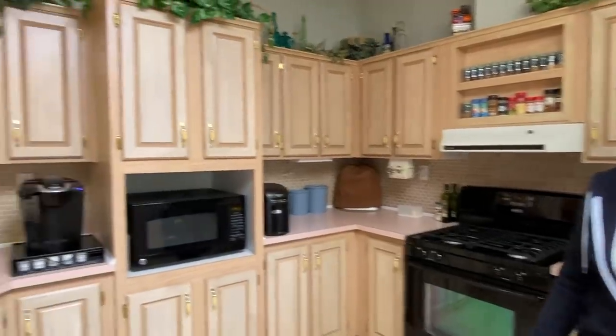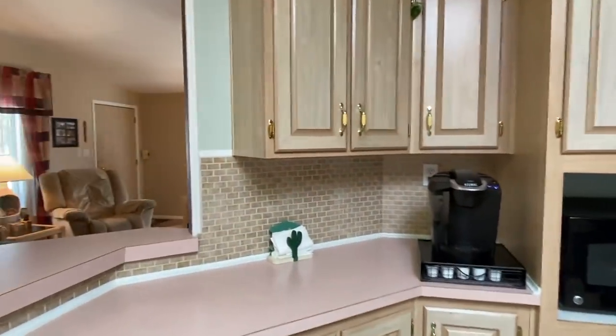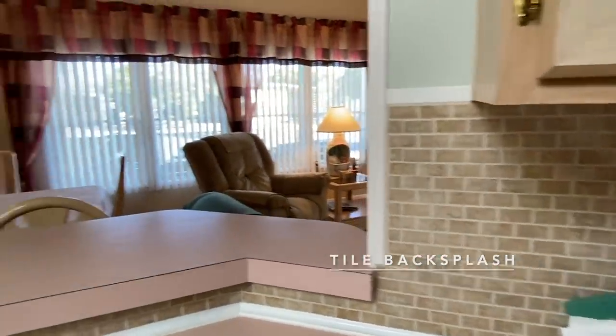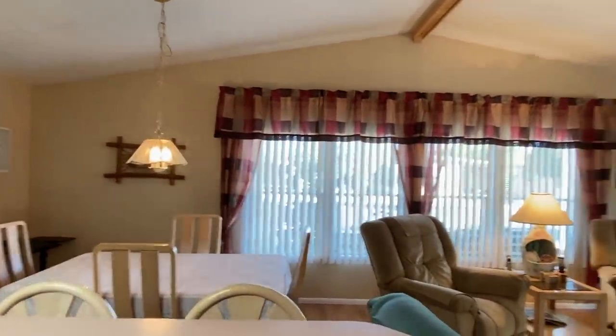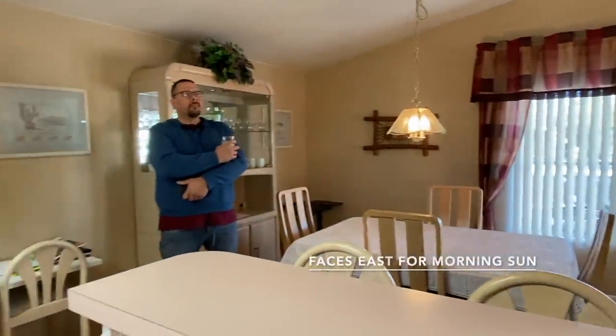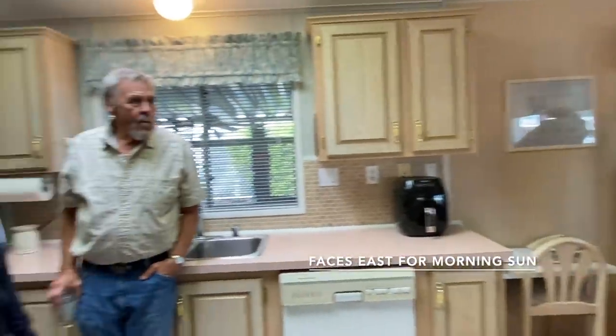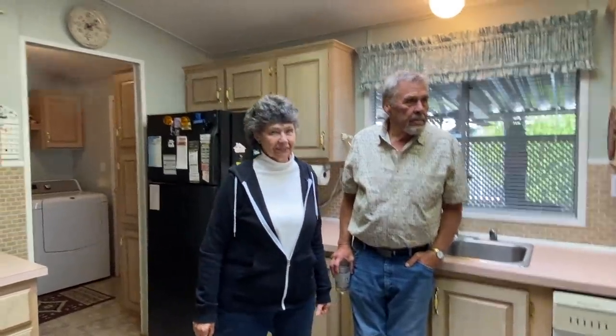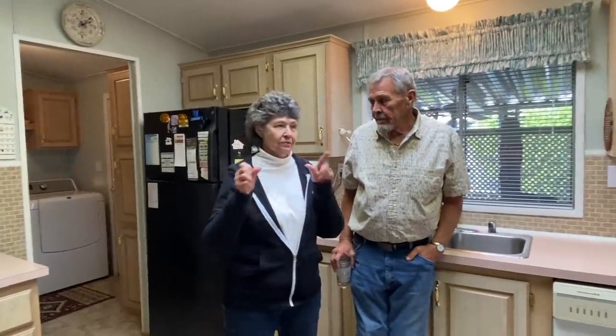Now, did you add the backsplash? Yes, I did that. Yeah, that is really a nice feature. A lot of real custom touches in this property as well. Plus, you've got the big windows in the front. It is east facing, so that allows you to get the morning sun, which must be nice in the mornings to have coffee out there. Yes, it is. A lot of nice people on this street. Whenever we have company, that's where they head in the morning.